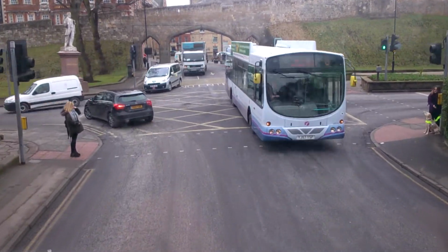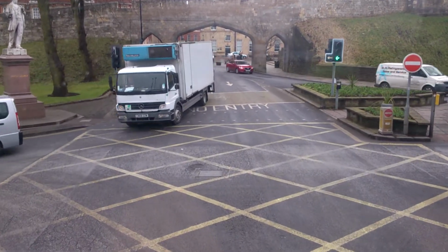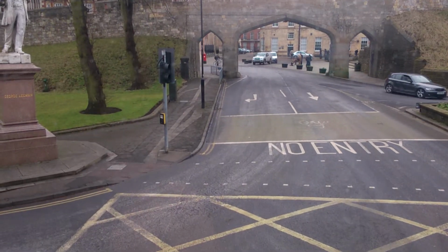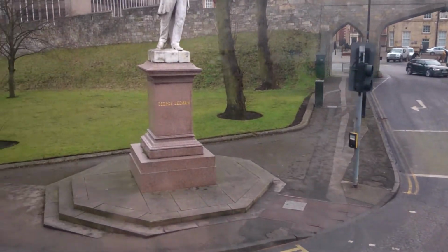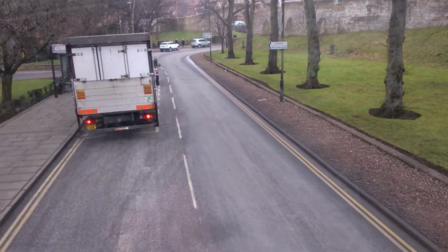Standing proud on the junction ahead, there is a statue of George Leeman. Or is it? There is a local legend about this statue that says it was originally another George, George Hudson. Both men were Lord Mayors of the city. Both were very influential figures, but it was Hudson who was responsible for bringing the railways to York.